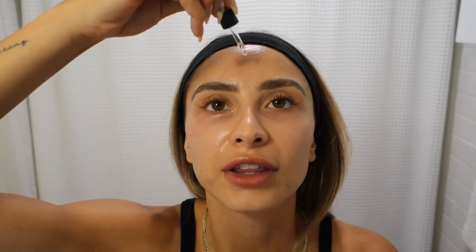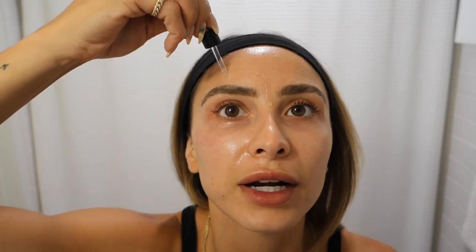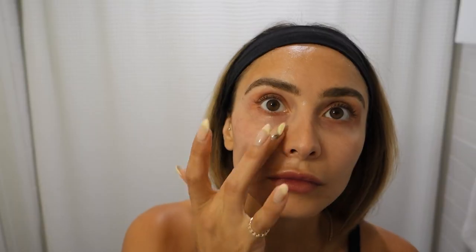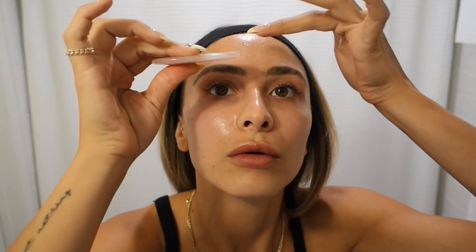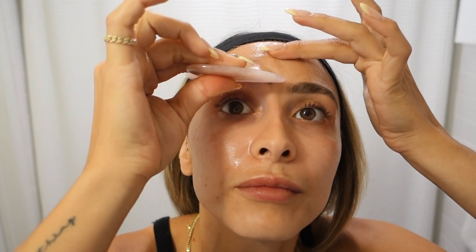I literally loved this. I am 28, so never gotten Botox, but it's around that time where I feel like I either should. I saw such a difference in my brows after I did this. I saw such a lift. Just literally work the brow bone up.